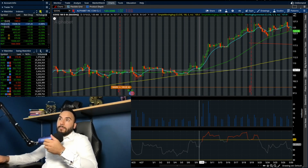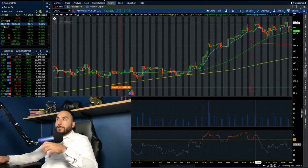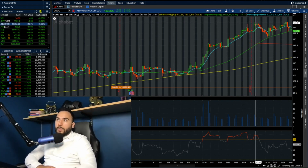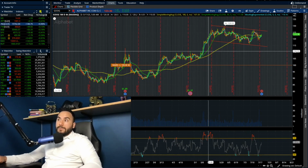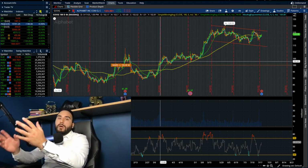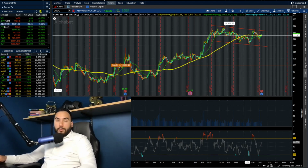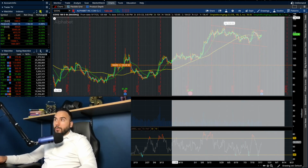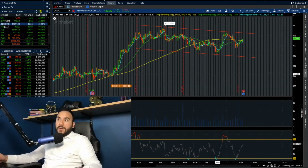And by the middle of May, they started taking off into the end of May. You can see it got all the way up to about 125, and now we've been consolidating in that range, which, funny enough, is what we did last time before they reported. Then they ended up breaking out. So will we see a great quarter from Google again, to the point where we break out of this channel that we're in and maybe start going to new highs? It's possible, guys. It's possible.